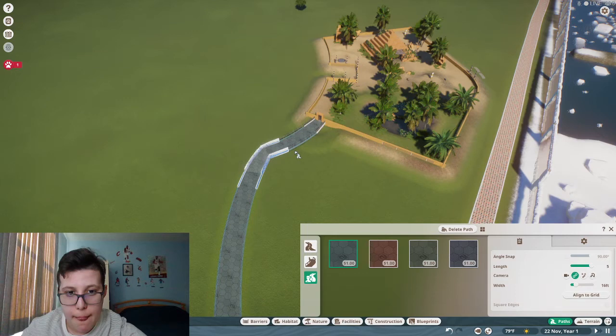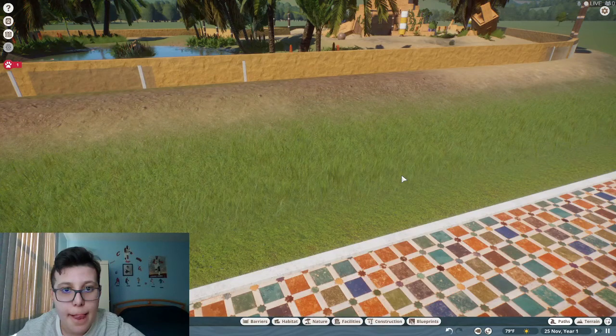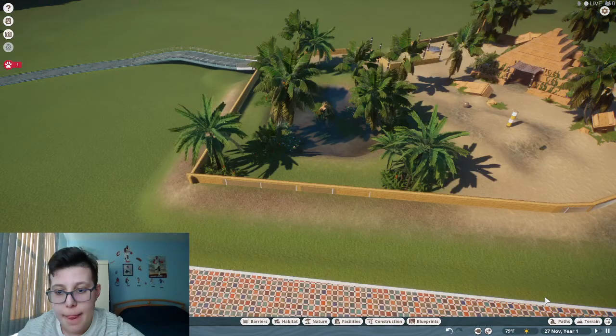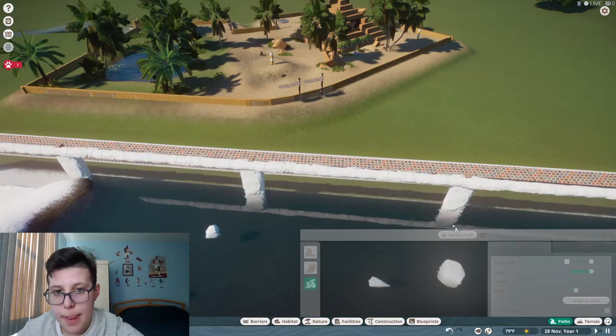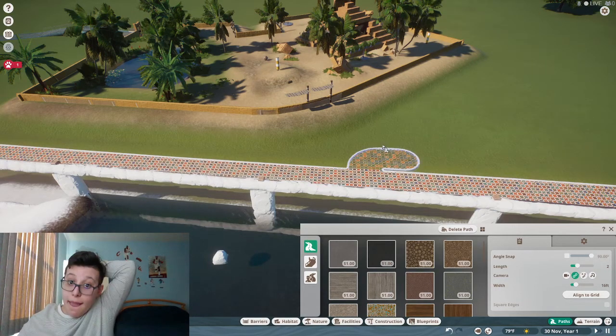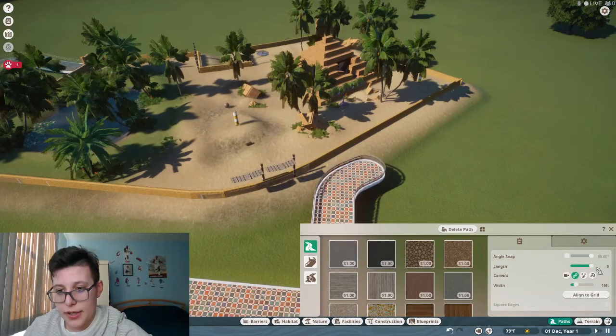There we go. So I could go like that. And then the people. Let's say if we go into the people's perspective, like here, I feel like they could see it pretty good. But if not, I'm going to go to path and make this a little smaller. Raise it up a teensy bit, bring it down like that, and then make it go around like this.